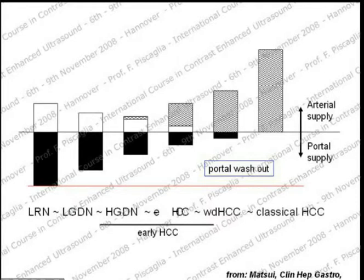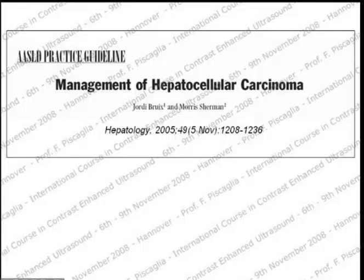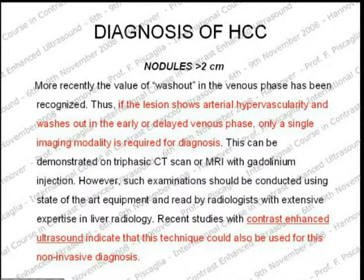But Thomas already mentioned that in year 2005 there had been an update of the guidelines, and this update was brought in with regard to the portal washout. It was published in Hepatology, this consensus of the American Association for the Study of Liver Diseases, and it deals mainly with the appearance at washout. Why was it considered important? First, we shall read what the guidelines say.